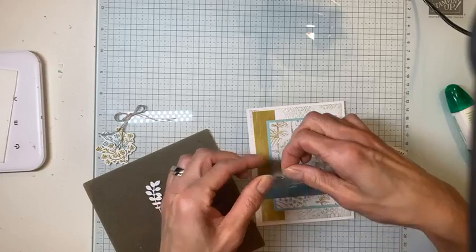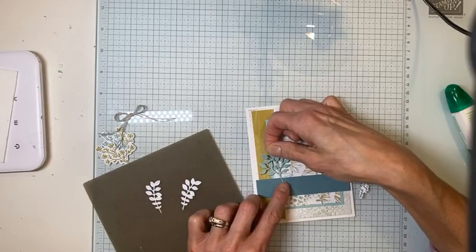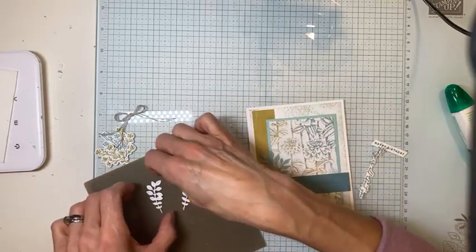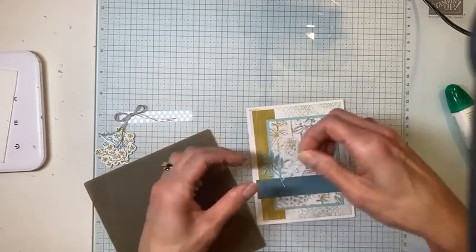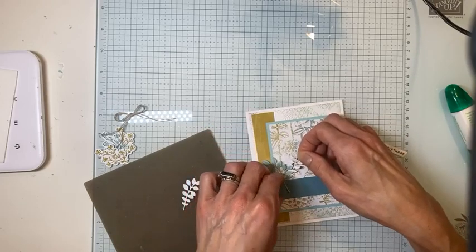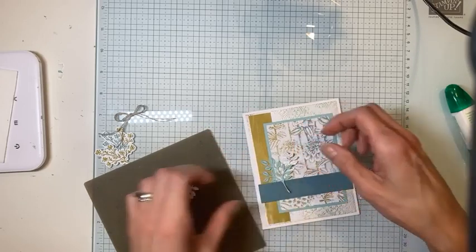Okay, so we want this guy kind of comes up. And then these guys are going to, I guess I should have done this first, they're going to kind of tuck in behind.